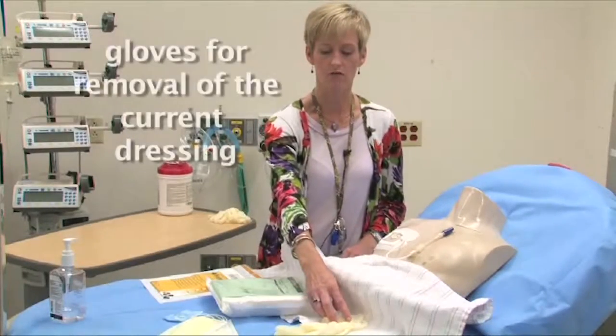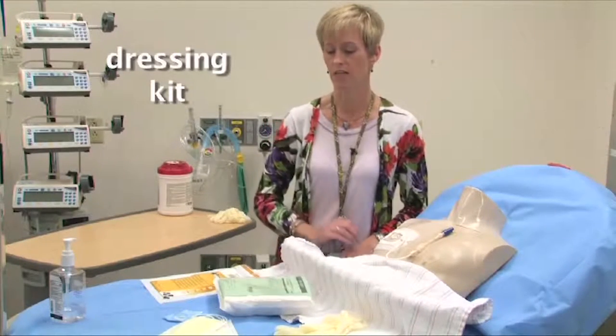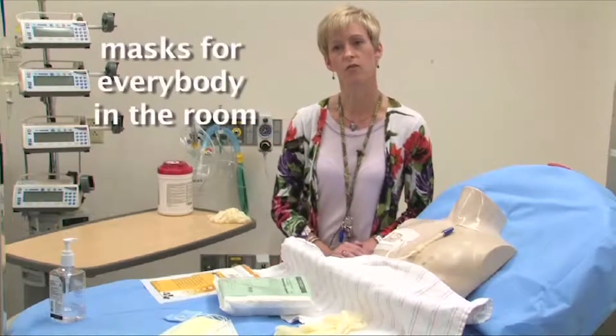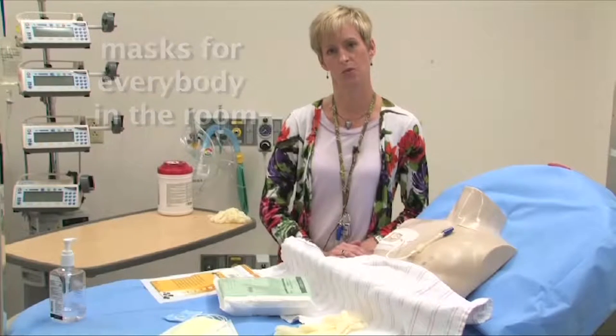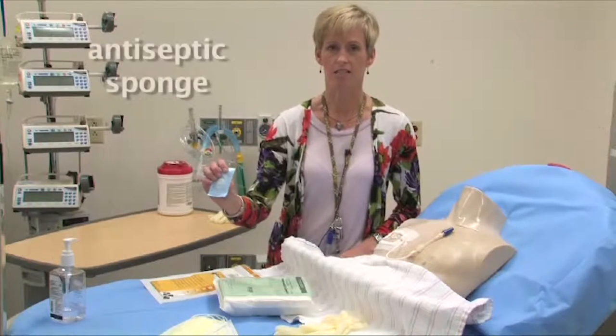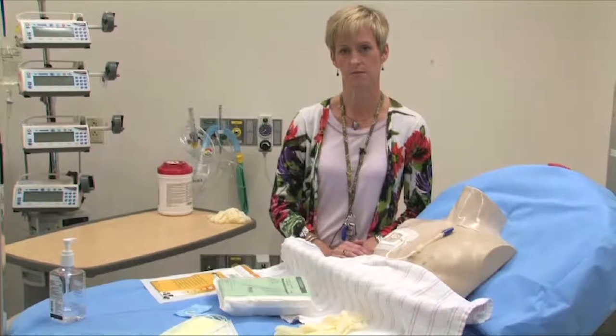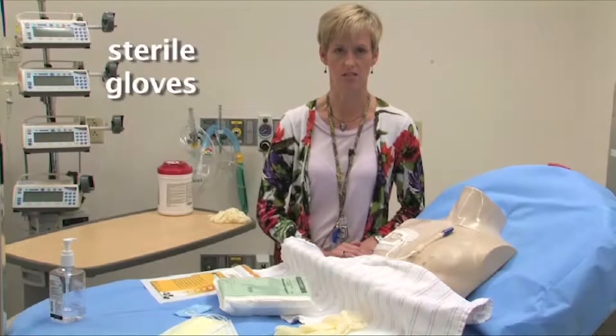Here we have gloves for removal of the current dressing, a kit which I will describe and show the contents of, masks for everybody in the room who may be near the patient, for example, parents if they will help the child stay still. If the patient is intubated, there is no need for a mask for the patient. However, if it's developmentally appropriate and the patient will wear a mask, and they are not intubated, we recommend a mask for the patient as well. We also use an antiseptic sponge around the exit site of the line to prevent infection. Sterile gloves will also be needed during the procedure.